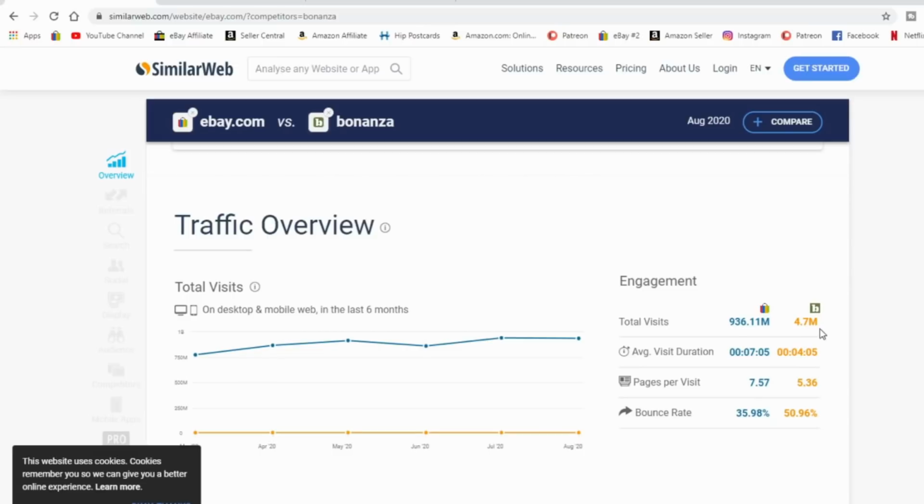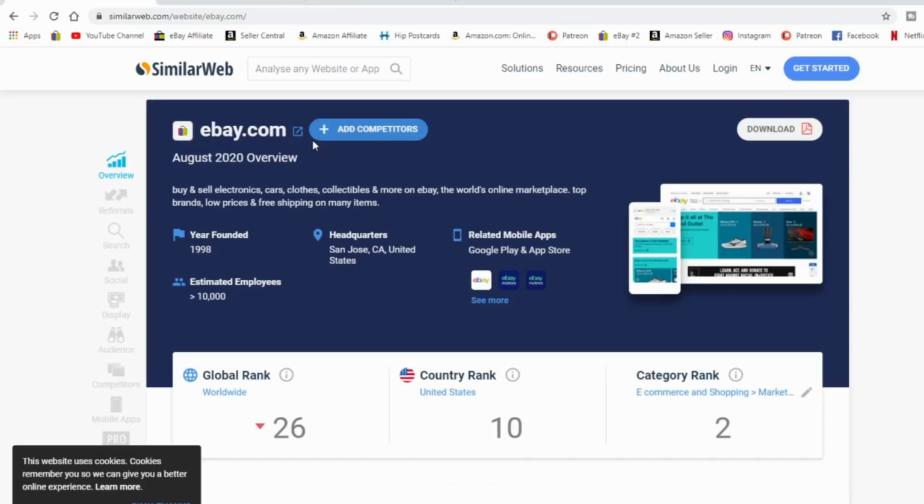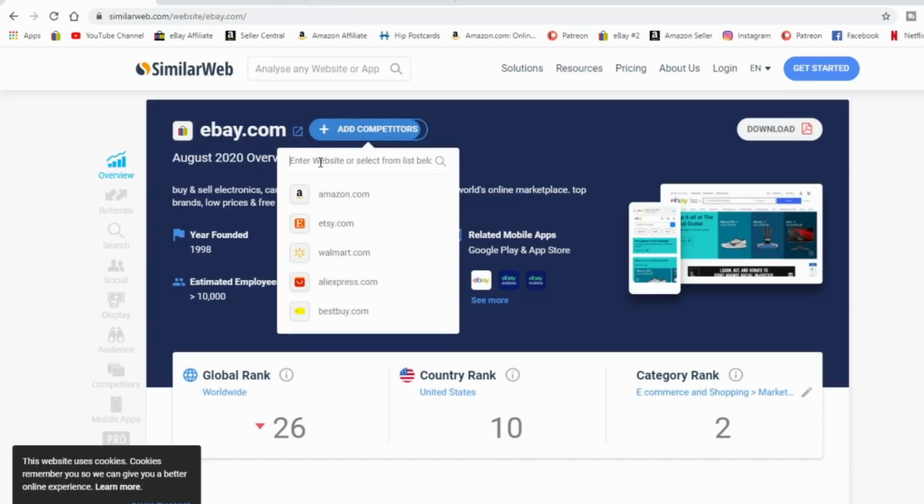So again, Bonanza in my book, just by the sheer numbers, is just not worth it. Over half the people that click on one link that takes them to Bonanza bounce right off that page after only looking at one single page. Time on the site is almost half of eBay. The amount of page visits is very small as well. So overall, it's just not very good. You can do this for pretty much any of the sites you want on here.